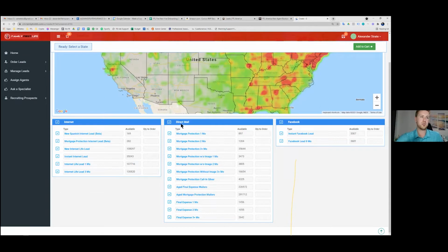Second type of lead is direct mail. Most of these are going to be mortgage protection, but there are a couple final expense as well. Direct mail means someone got a postcard in the mail, and if it was mortgage, it probably said something about paying off the mortgage if you get sick or pass away. If it's final expense, it probably said something about getting your final expenses covered up to 30,000. Fill out this postcard, send it back in the mail, someone will be in touch with you. That's basically what direct mail means.